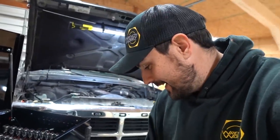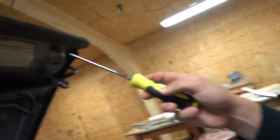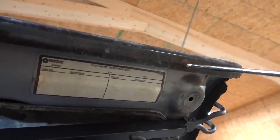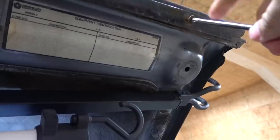Before we go, I was looking at this first gen, and I'm like, we gotta be able to do something here that is not gonna take a little bit of time. So this bug guard, bug shield, whatever you wanna call it, this thing right here, I believe that's something we can do relatively quickly. Technically, it'll be the first thing that we're doing on the new truck, taking off the bug shield.